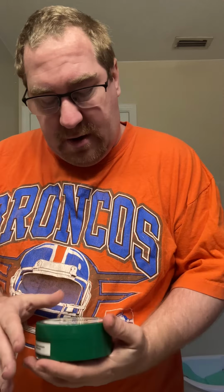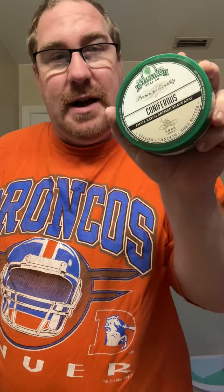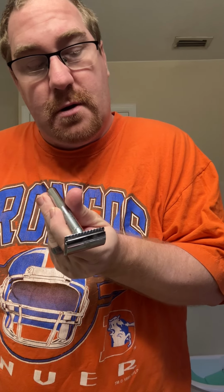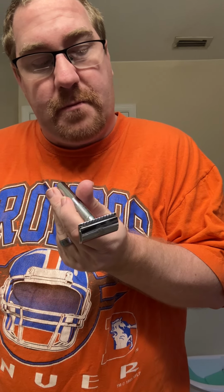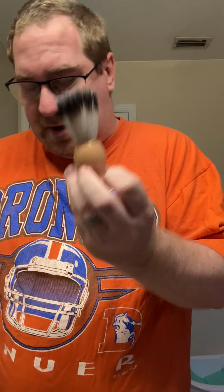Today I'll be using Stirling's Coniferous. I love this scent, I love the scent of pine. The razor I'll be using is the King C Gillette, and I just put a fresh new Astra green in there. The brush I'll be using is my synthetic from Amazon that I bought. Let me get my face wet.